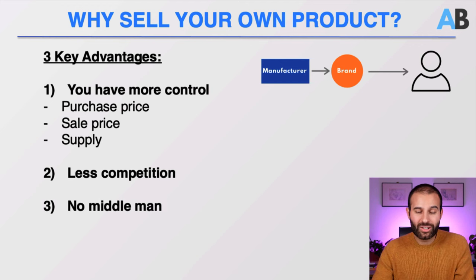The next reason is growth. So as I showed you in this graph, Amazon's growing year on year. And as they say, a rising tide raises all boats. So just by being on Amazon, your business is gonna grow as Amazon grows and as more people shop on that platform. And finally, the reason why Amazon is the place where you wanna be selling is their FBA service.